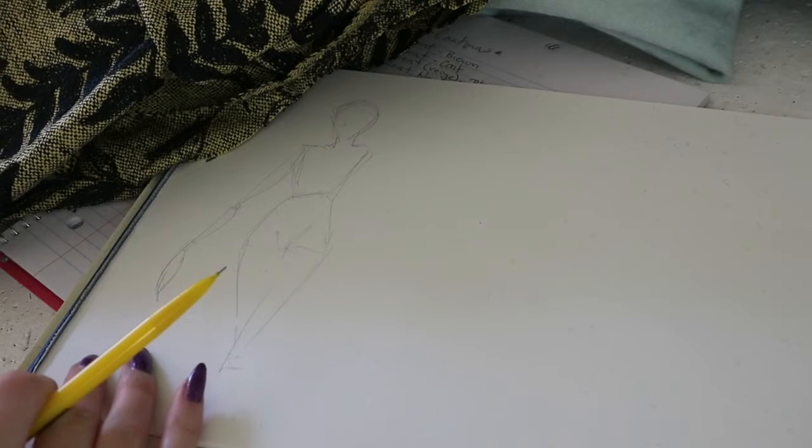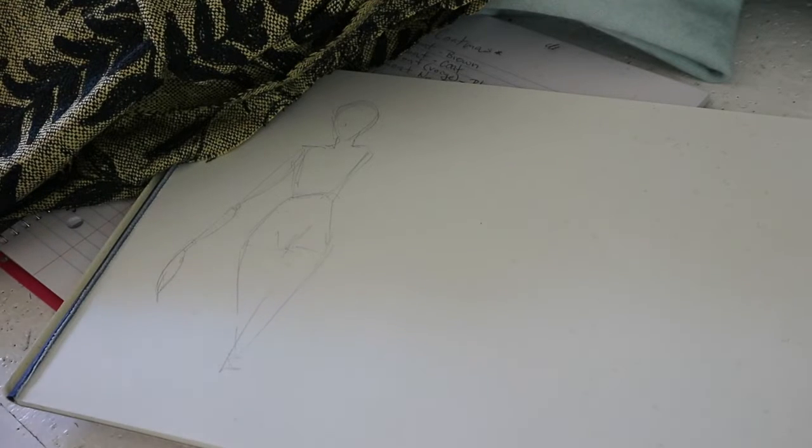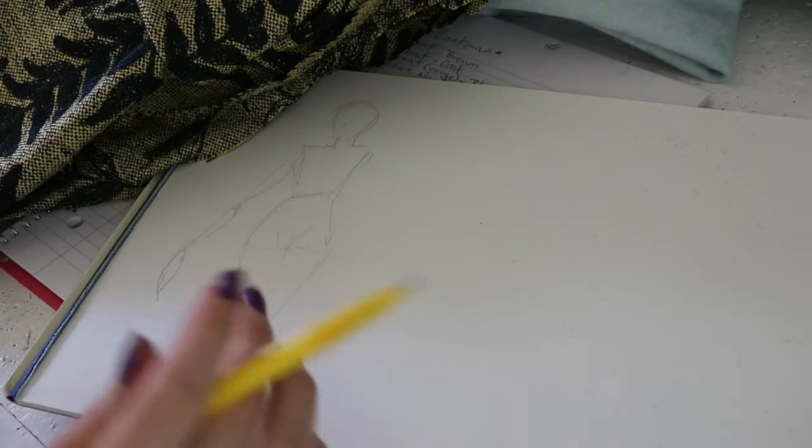So for a long time, I've wanted to make a very elaborate Elizabethan court gown, but I've known that I want to start with something a little bit simpler. And I've had a couple of attempts and they've kind of failed, but when I saw this fabric, I thought it was time for another attempt.